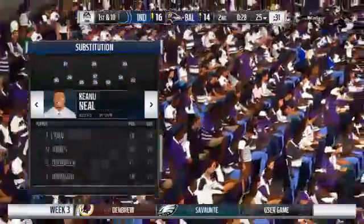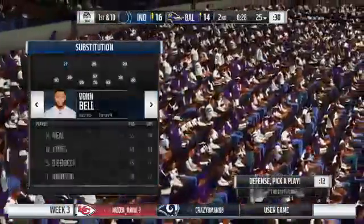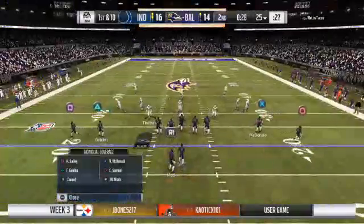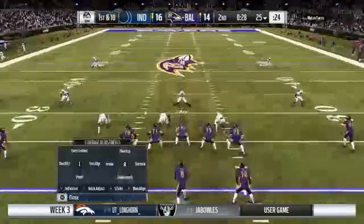And now here come the Ravens. And with time quickly fading here in the second quarter, not sure how aggressively, offensively they want to play this. I think we'll find out just how much they trust their guys in this situation if they decide to take a shot.